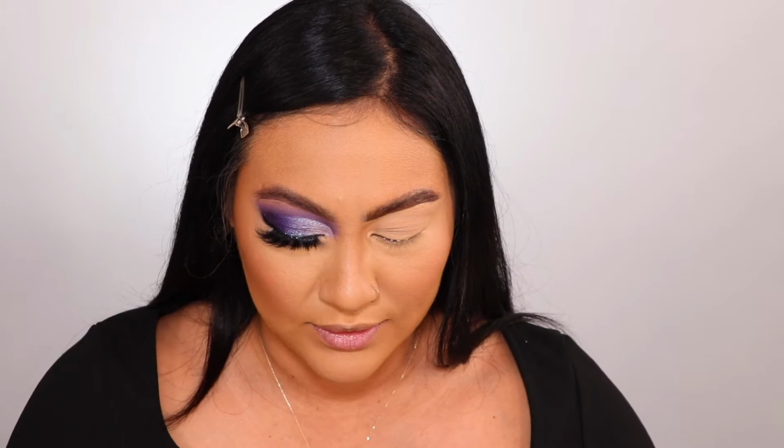I am going to put a little bit of concealer just at the part right here, and I'm going to take my foundation brush to kind of cut it. You see? And then kind of blend that out. I know it's going to look really crazy before it looks kind of good.